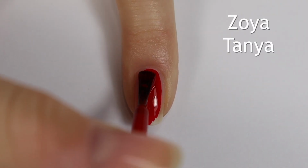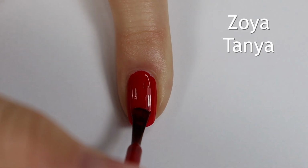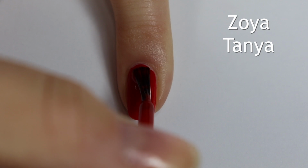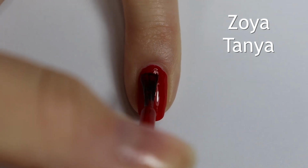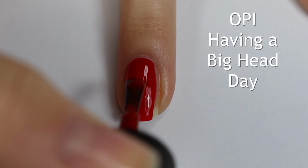On my pinky, I'm painting 2 coats of Zoya Tanya. I like to show the application of the polishes in my comparisons videos. That way you can see the formula of each polish and kind of compare them that way as well. On my ring finger, I have 2 coats of OPI Having a Big Head Day.